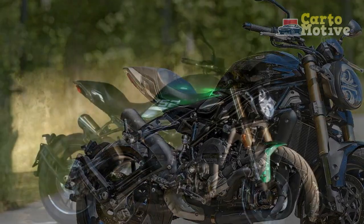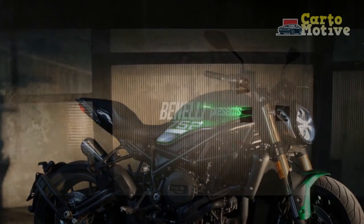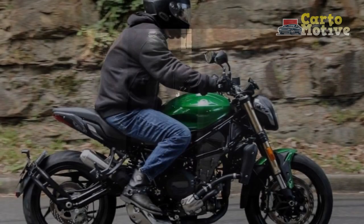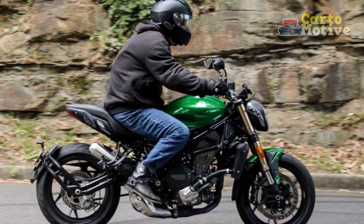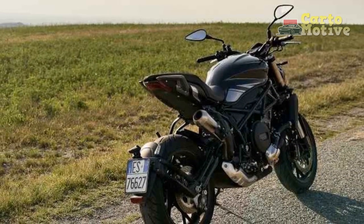Whether navigating through congested city streets or cruising on the open highway, the 752S proves nimble and agile, with a remarkable ability to weave through traffic with ease. On winding roads, the motorcycle's lightweight trellis frame and well-tuned suspension truly shine. The 752S feels planted and stable in corners, inspiring confidence and encouraging riders to push their limits. The responsive handling and precise steering make maneuvering a delight, while the suspension setup efficiently absorbs bumps and imperfections, ensuring a smooth ride.